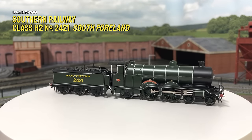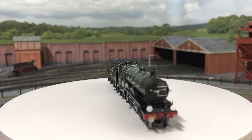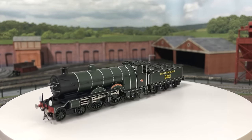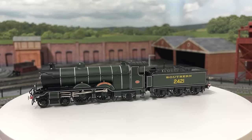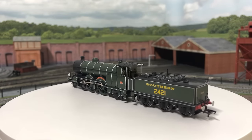And here we have the H2 class, number 2421, South Foreland by Bachmann. You all know me, I love Atlantics, so I had to get the olive one to complete the trio. Again, I love that darker shade of olive on this.